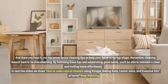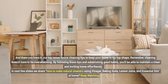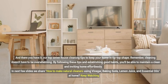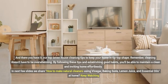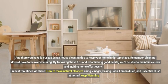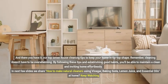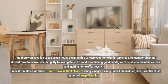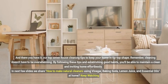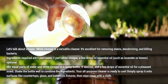And there you have it, our top 7 house cleaning tips to keep your home in tip-top shape. Remember, cleaning doesn't have to be overwhelming. By following these tips and establishing good habits, you'll be able to maintain a clean and inviting home effortlessly. In the next few slides we share how to make natural cleaners using vinegar, baking soda, lemon juice, and essential oils at home. Keep watching. Let's talk about vinegar.